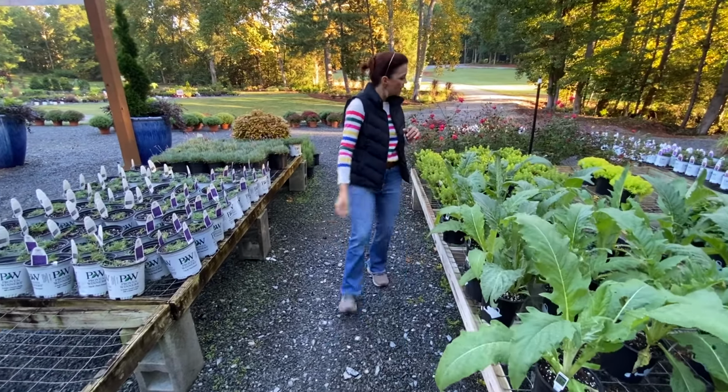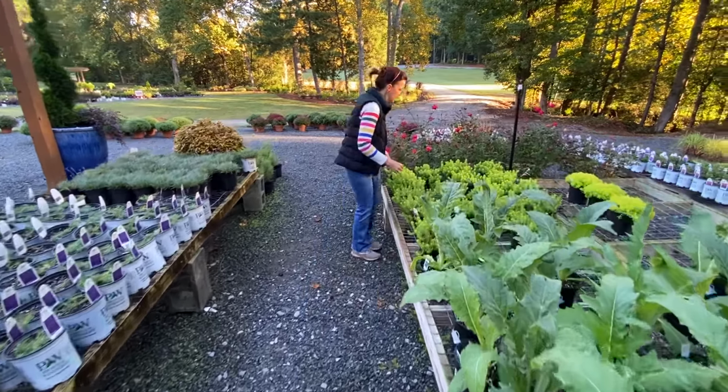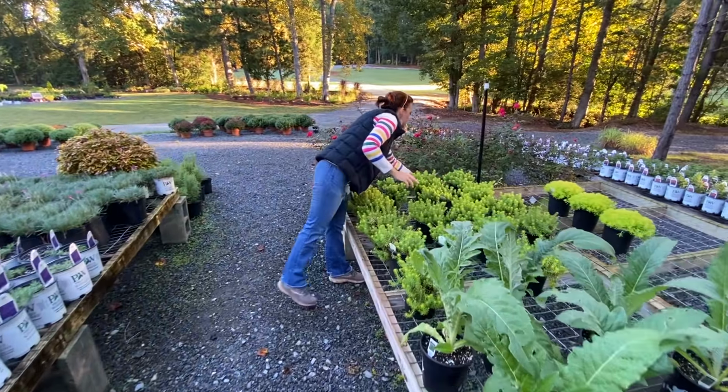We also have these great sedums. Look at this. Get the pine needles out of here.